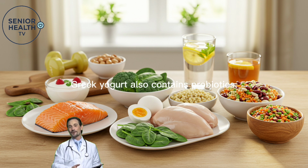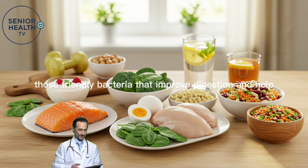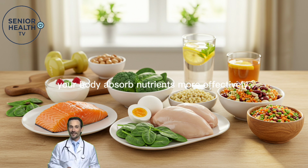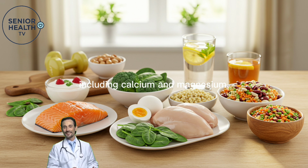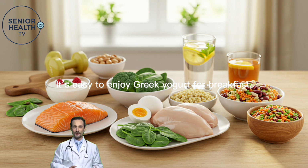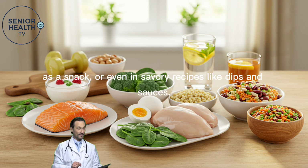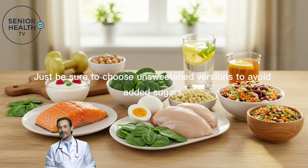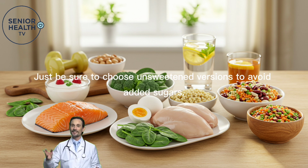Greek yogurt also contains probiotics, those friendly bacteria that improve digestion and help your body absorb nutrients more effectively, including calcium and magnesium, which are both important for muscle function. It's easy to enjoy Greek yogurt for breakfast, as a snack, or even in savory recipes like dips and sauces. Just be sure to choose unsweetened versions to avoid added sugars.